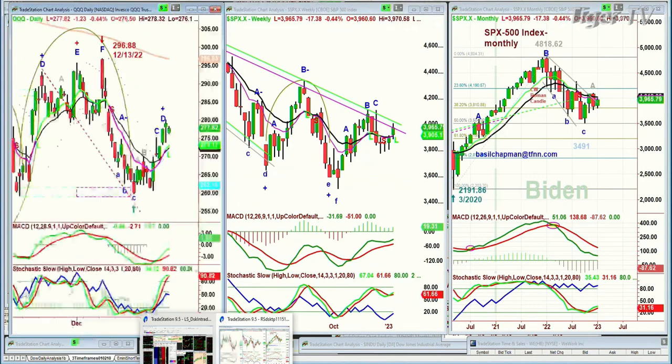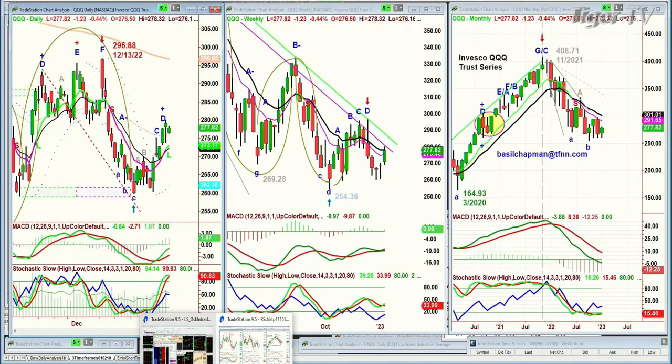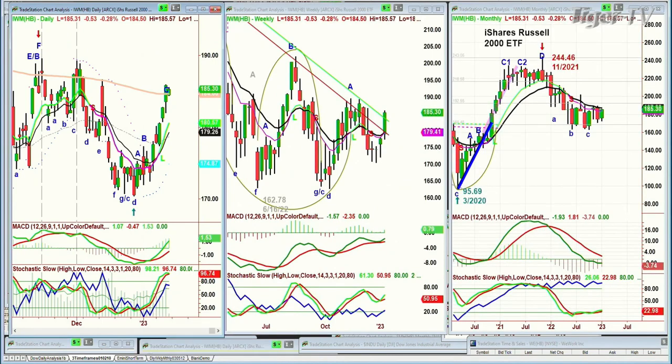The QQQ, NDX 100, trading down $1.23 at 277.78. Also, leg D could possibly make a peak D. And the IWM, which is only in leg C, was very strong yesterday. And even today is a nice green candle after the pullback. But it is down. It's down 51 cents at 185.35, right on the 200-period moving average. This is actually pretty good action for the IWM on a Friday, with the weekly chart just sneaking out of the inside track repellent zone.